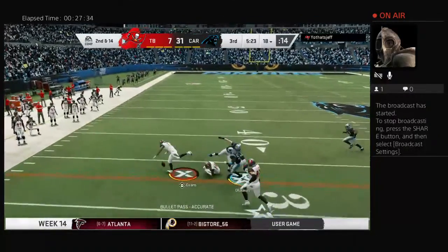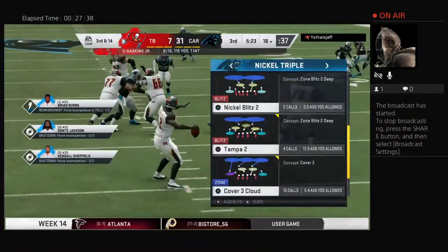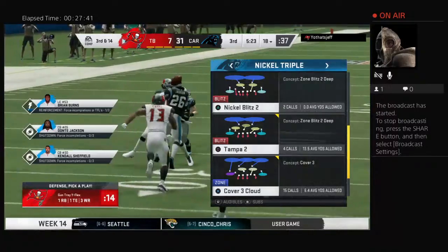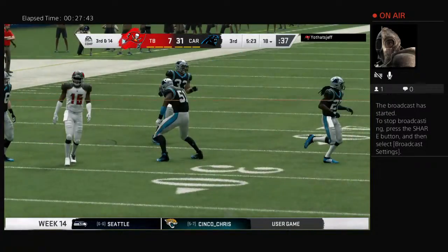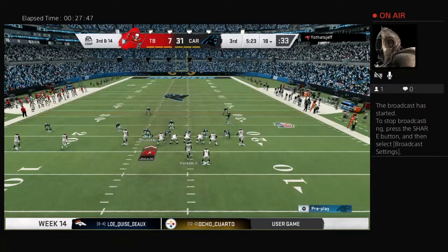Throwing on 2nd and 14. Haskins. And it's knocked away and incomplete. That was Dante Jackson, the one who got a hand in to knock it away. This offense in desperate need of a conversion as they come up on 3rd down.